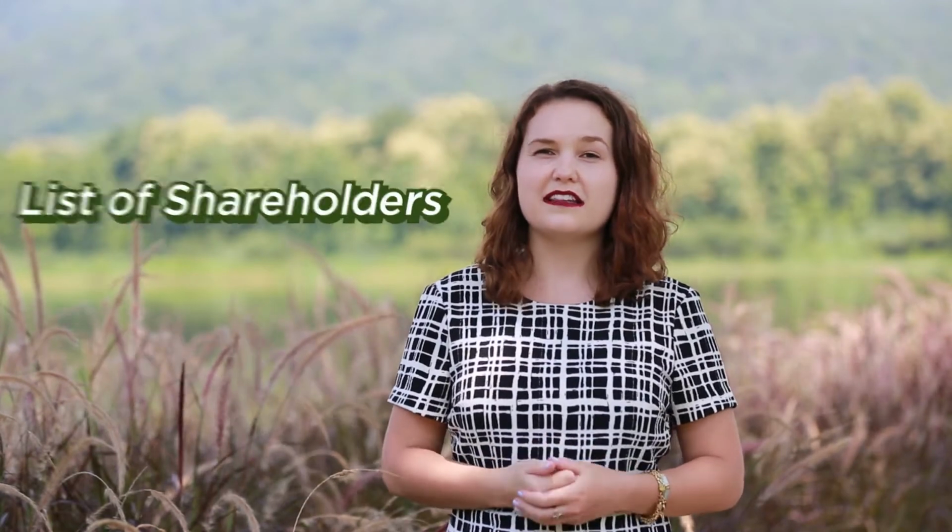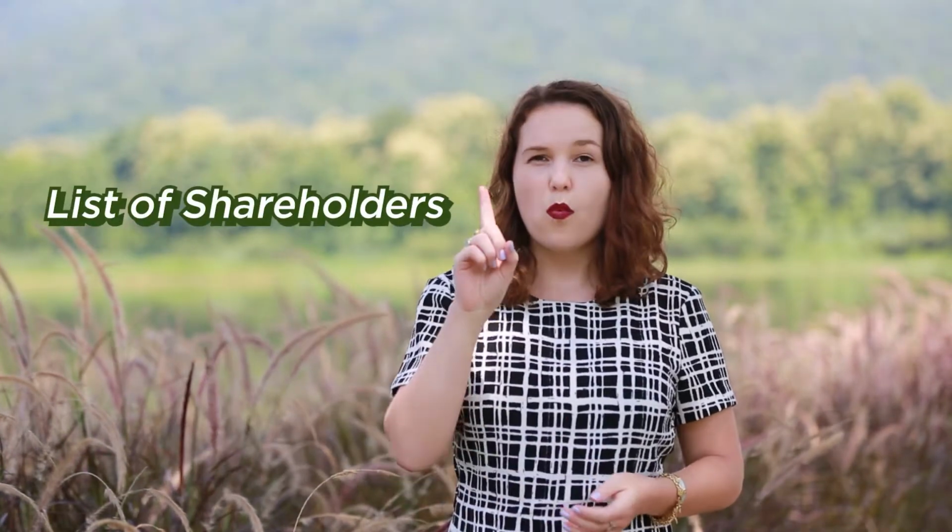Okay, so the first step in setting up a company is that you need a list of shareholders. One of those shareholders must be Thai. The other two can be foreigners, or you could have 2 Thai shareholders, 1 foreigner. But the most important part is that foreigners cannot own more than 49% of the company.